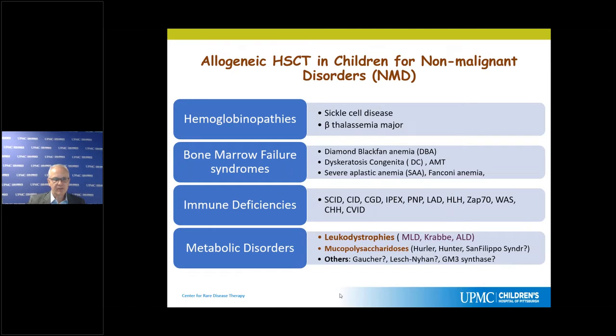Those represent a significant fraction of the patients that we evaluate, and leukodystrophies and mucopolysaccharidosis are the two major disease categories here. Metachromatic leukodystrophy, Krabbe disease, and adrenoleukodystrophy are the three major dystrophies. And Hurler syndrome and Hunter syndrome are again the major mucopolysaccharidosis syndromes. With a question mark, we are showing some of the diseases that may also benefit, although not yet proven in studies so far.